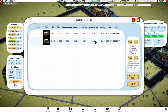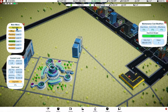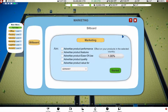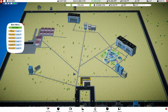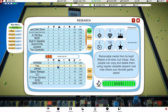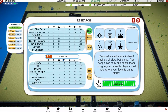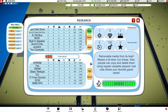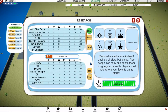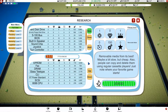That's good, that's good. So we really want to bring up not our marketing, but our research here. Okay, so 711. It's going up by 4. That's not a whole lot, I guess you could say. Actually, yeah, it's going up by 4.